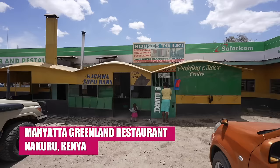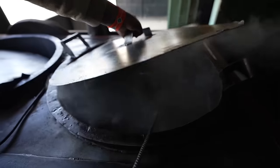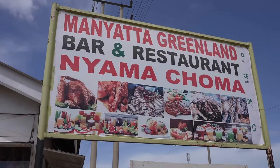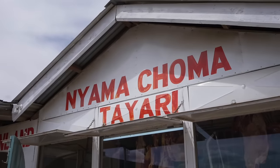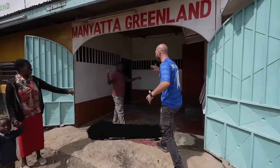10 in the morning and we're stopping here at a local restaurant to see how they make a very special dish. It's goat head stew. All right, so this restaurant's called Manyata Greenland Bar and Restaurant. And they have Nyama Choma, which is like the national dish of the country. My man, Sam, how you doing? Good, man, how are you? I'm ready to go, man.